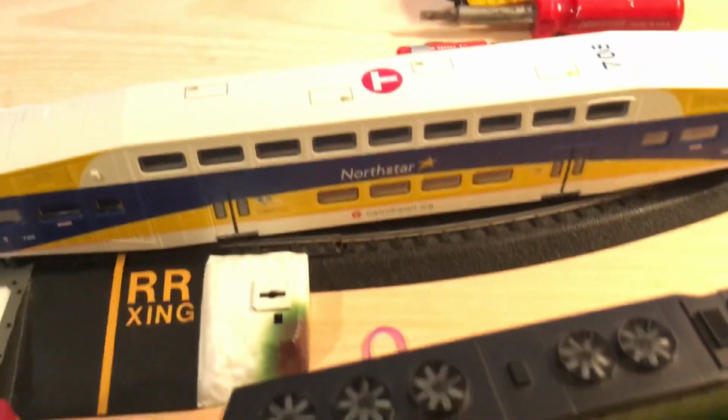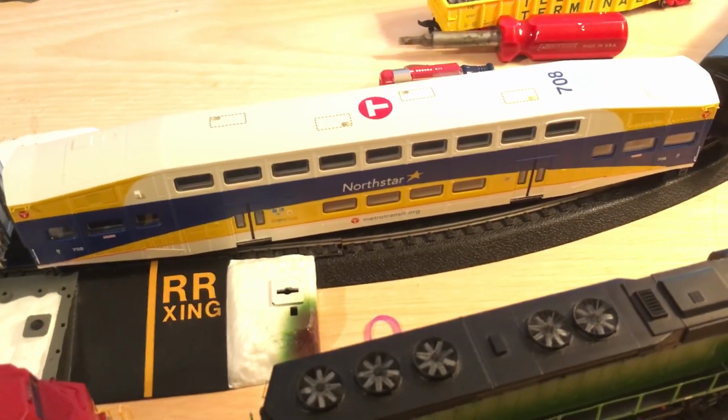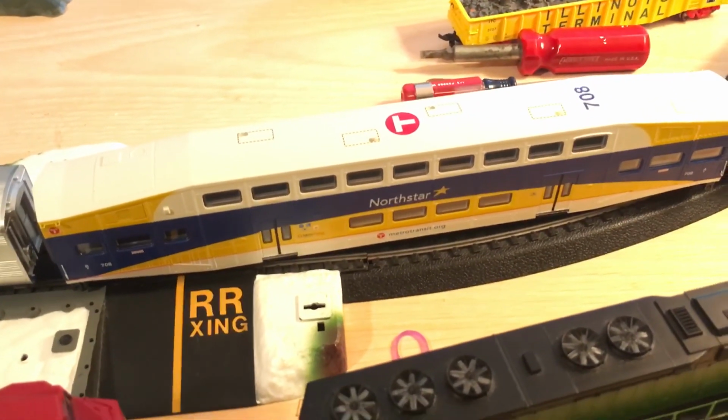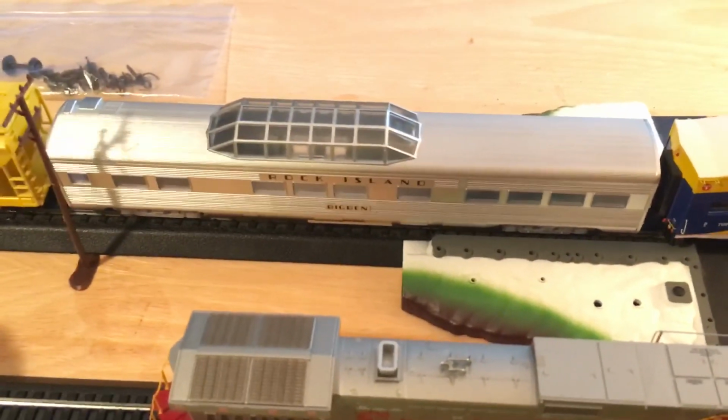With my North Star coach, hopefully I'll get the MP36-3C, PH-3C for that soon. And my Rock Island Dome car, Big Ben from Athearn RTR.